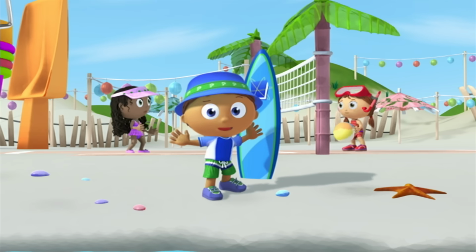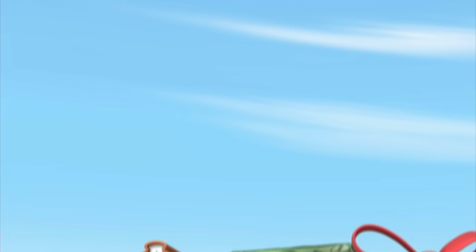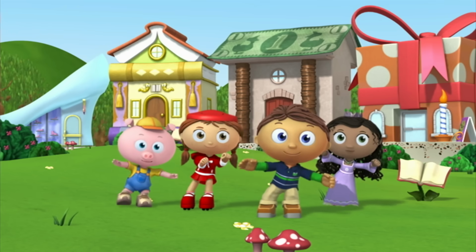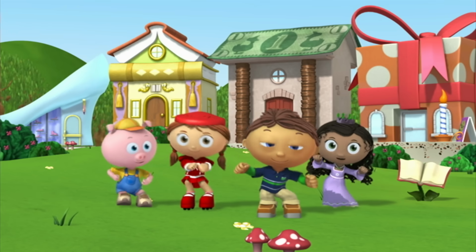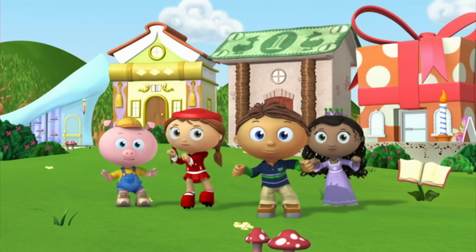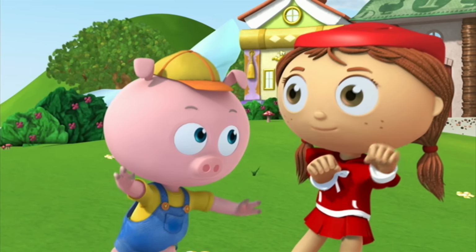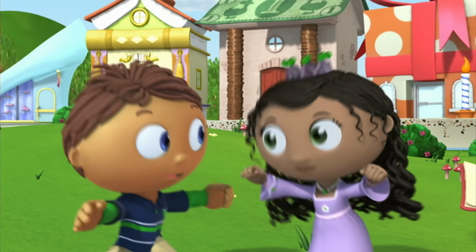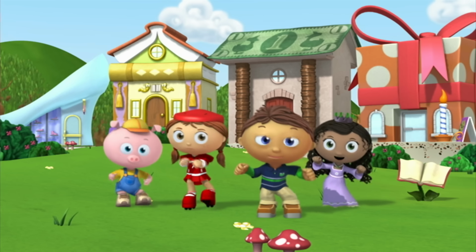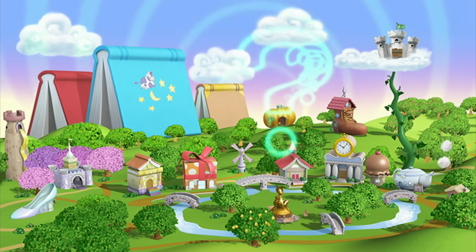Hip hip hooray! The super readers saved the day! We changed the story. We solved the problem. We work together, so hip, hip, hooray! The super reader saved the day.